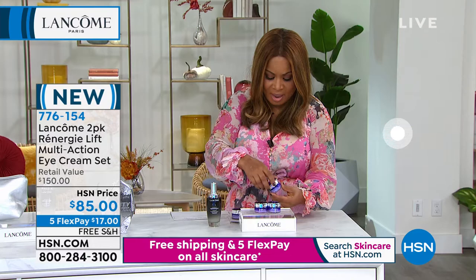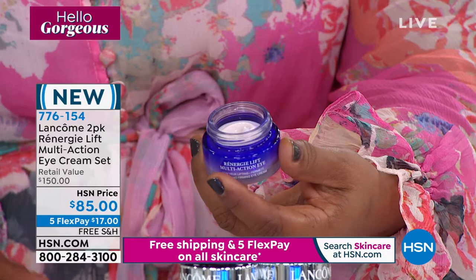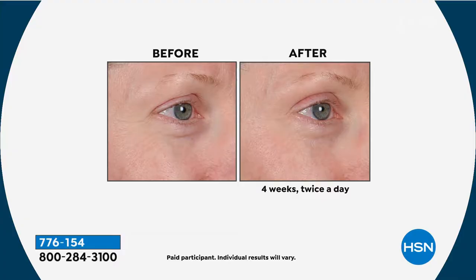If you're seeing sagging skin, if you're seeing fine lines and wrinkles around that eye area, this applies to me. This is all about me, Kara, right? These are my eyes, right? The vertical lines that we get around our eye areas, the crow's feet around our eye area. This is the eye cream that you want to use.